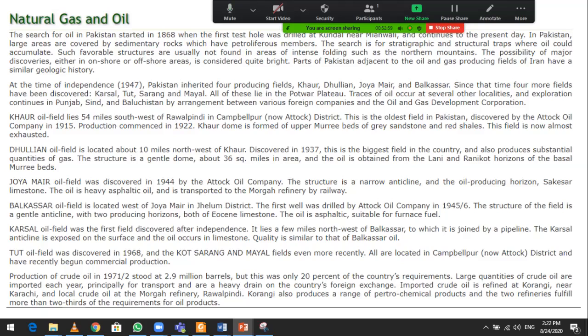Khaur oil field lies 54 miles southwest of Rawalpindi in Campbellpur, now Attock district. This is the oldest field in Pakistan, discovered by the Attock Oil Company in 1915. Production commenced in 1922. The dome is formed of upper Murree beds of grey sandstone and red shale. This field is now almost exhausted. Dhulian oil field is located 10 miles northwest of Khaur, discovered in 1937. This is the biggest field in the country and also produces a substantial quantity of gas. The structure is a gentle dome, about 36 square miles in area, and oil is obtained from the Lockhart and Ranikot horizons of the Murree bed.